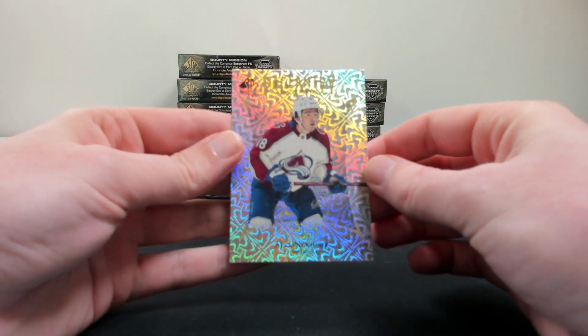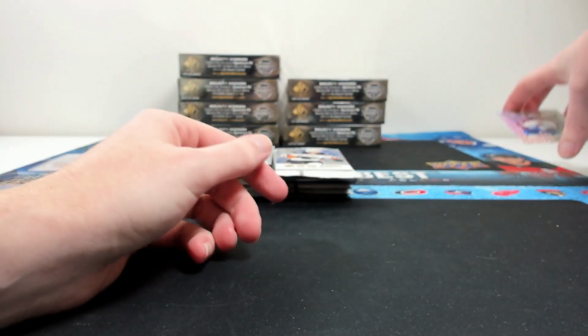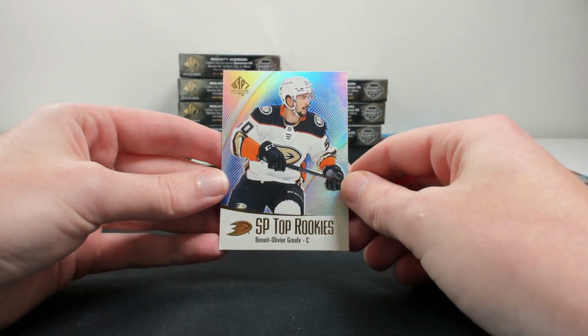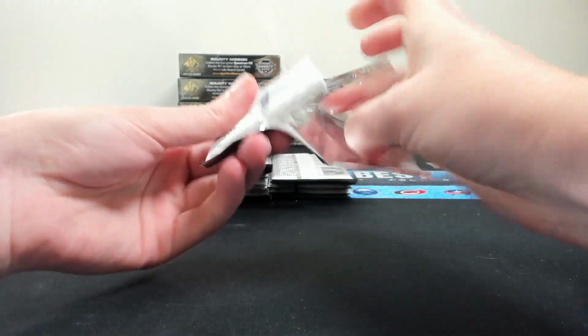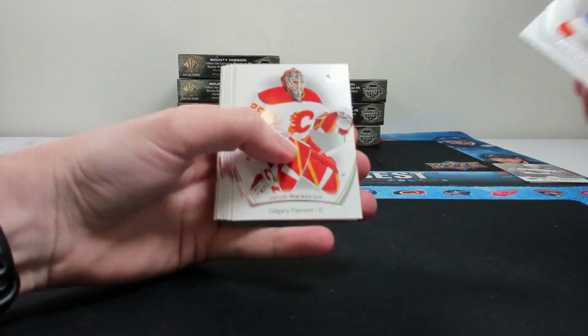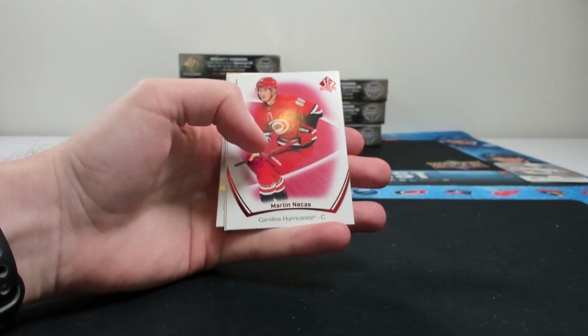So new hook on the Pageantry rookie, and these are very foiled out for the Avs. And Gru on the top rookies blue. Got the little blue in the background, so that's kind of what separates it out. But yeah, the new format this year, again, you get three inserts with six base cards per pack. So pretty straightforward. The base cards are the exact same kind of SP Authentic design.